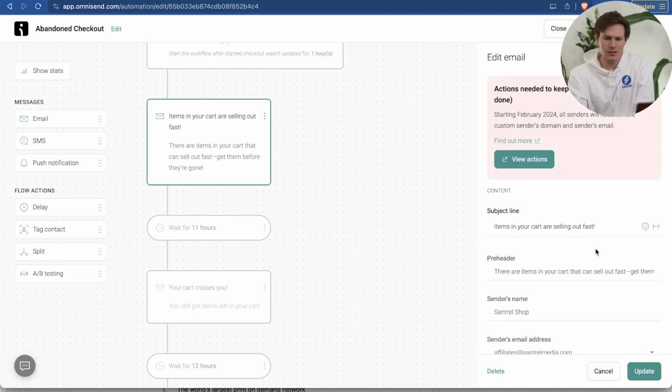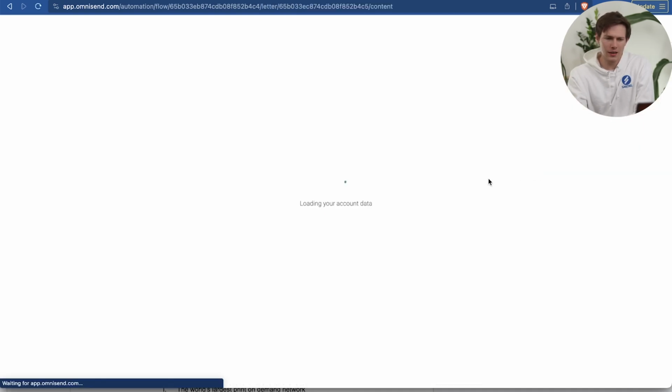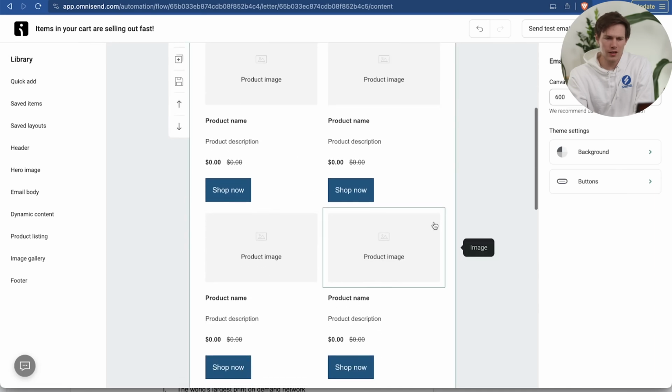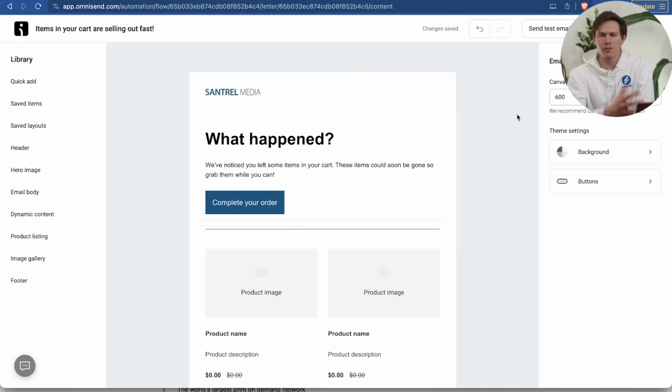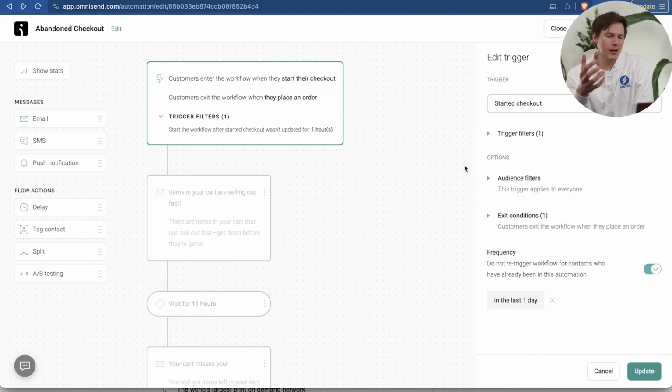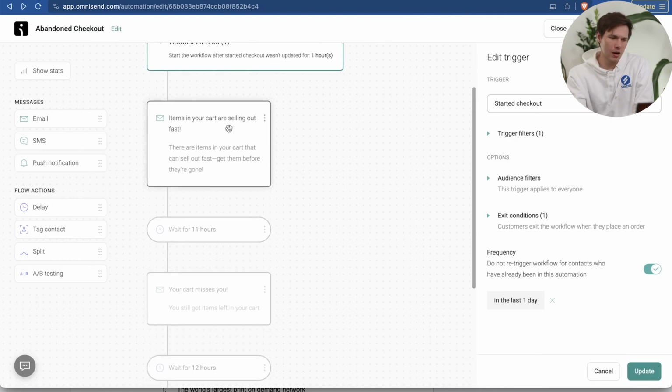And you can customize this if you wanted to. So edit content, for example. This is what it looks like. Shows a bunch of products down here. We can say complete order. Honestly, Omnisend does a lot right. I'm not going to customize that. I think that looks just fine. We could also send a test email to see how it works. I'm going to test it out on my own more organically just to see if it identifies everything properly and actually emails me within, I believe, a couple hours.